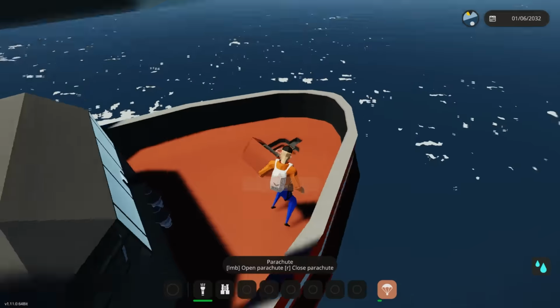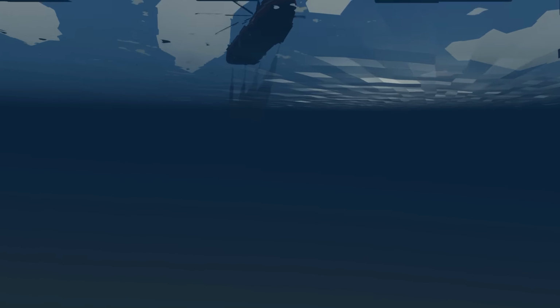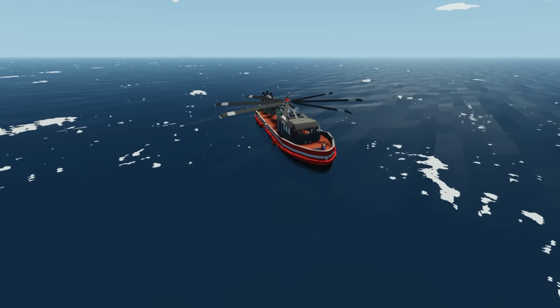Whoa. Gotta watch the fly in there. Hold on tight. I ain't got anything to hold on to. All right, Spy, that's looking quite a bit deeper. We got to get him back over here, but I think he couldn't attack because he couldn't get in his little position. Yeah, he couldn't escape. There's no escape route.